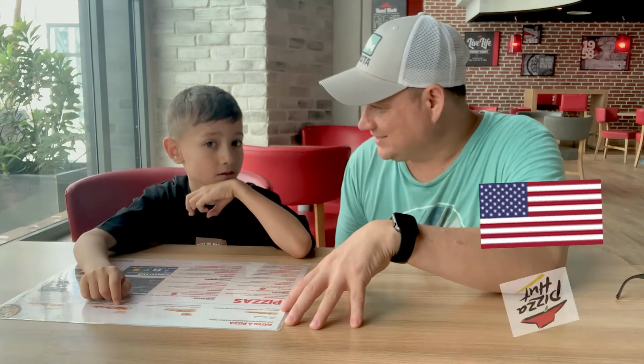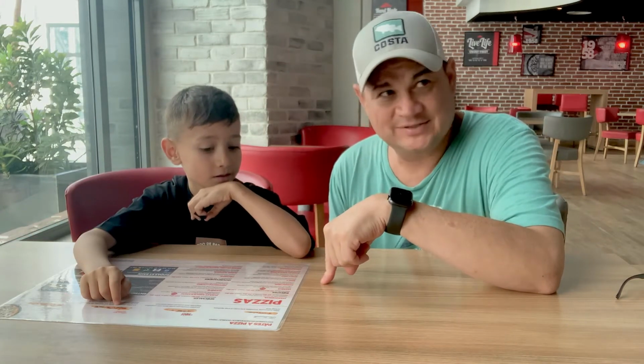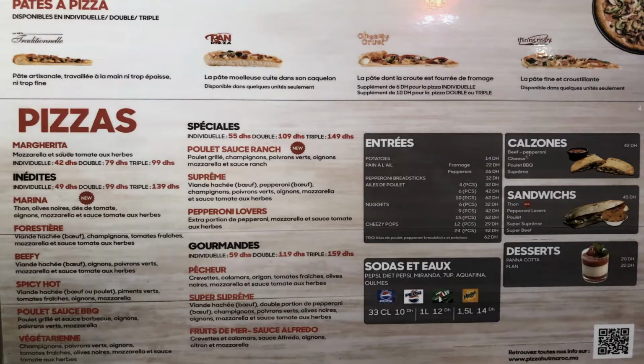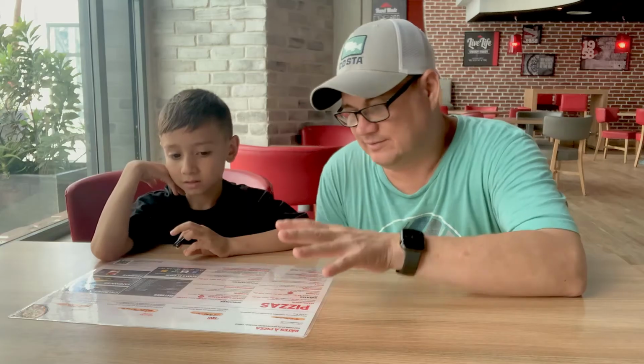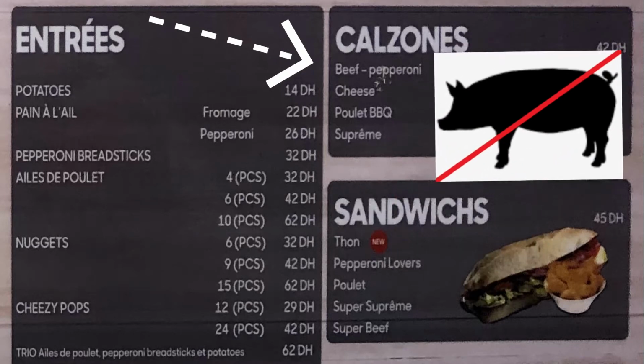Right off the bat though, I did notice there's a lot different menu items compared to the US menu items. And I'll post that real quick right here. Okay, so those are the menu items that they have here, but they do have like the supreme pizza, the pepperoni lovers, the vegetable lovers. So we're gonna order a pepperoni. And by the way, the pepperoni here is beef. It's not pork, so that's a good thing.